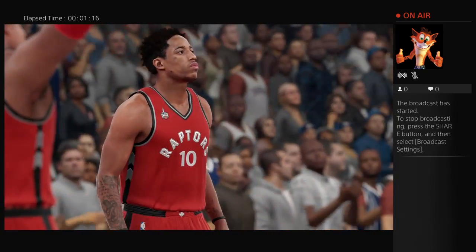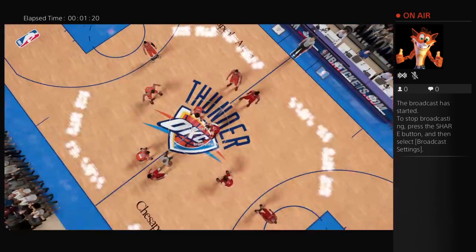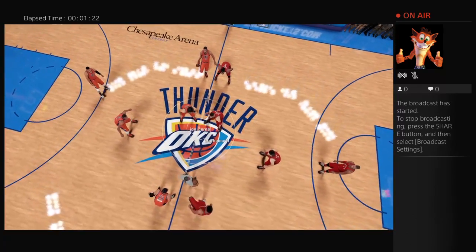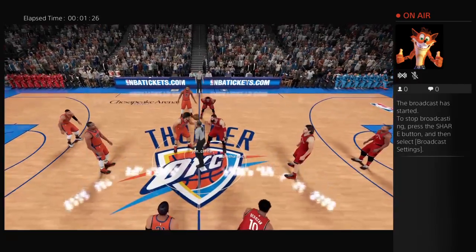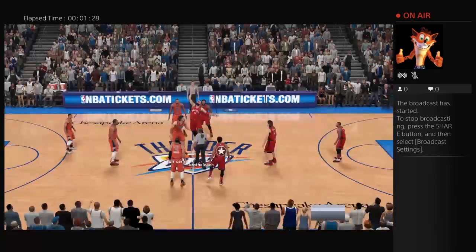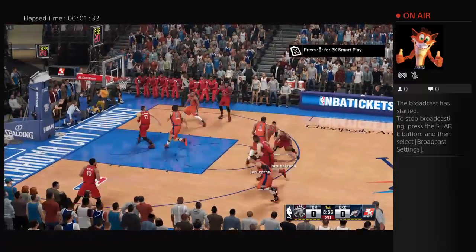Welcome to a jam-packed arena here in Oklahoma City. We've got Toronto facing the Oklahoma City Thunder. We've got some terrific NBA action in store for you today. This is Kevin Harlan. Joining me, Clark Kellogg, Greg Anthony, and courtside Doris Burke.